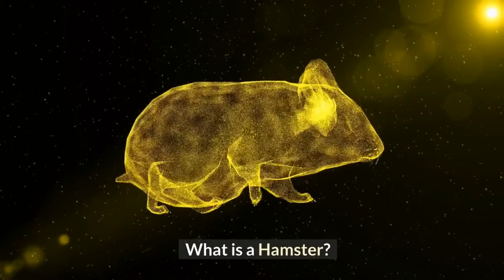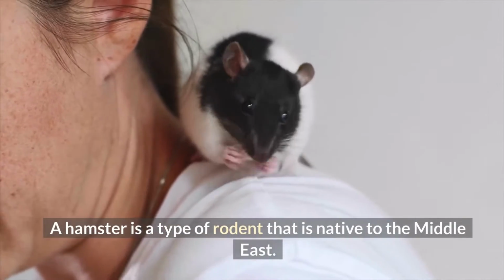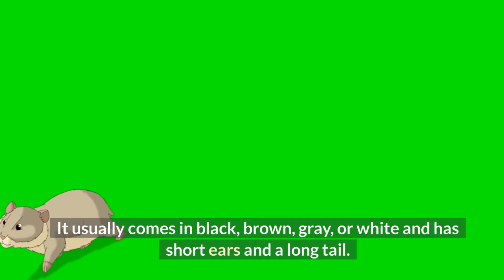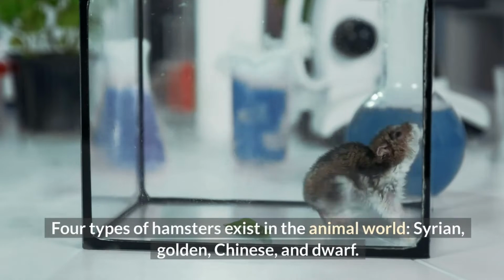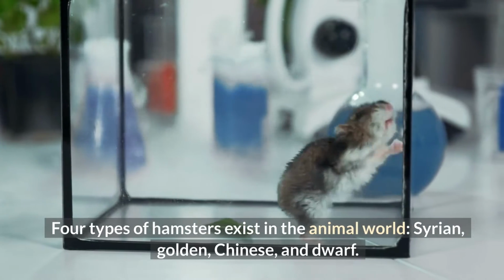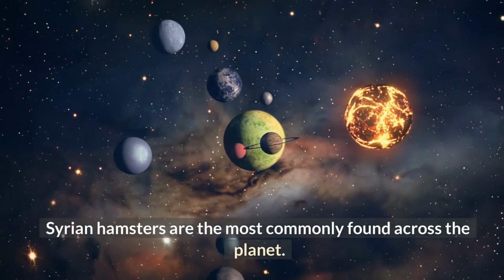What is a hamster? A hamster is a type of rodent that is native to the Middle East. It usually comes in black, brown, gray, or white and has short ears and a long tail. Four types of hamsters exist in the animal world: Syrian, golden, Chinese, and dwarf. Syrian hamsters are the most commonly found across the planet.